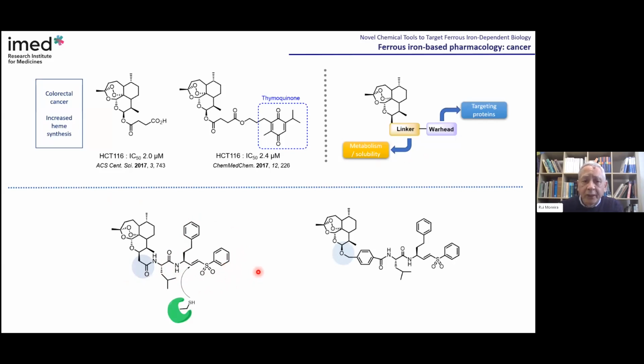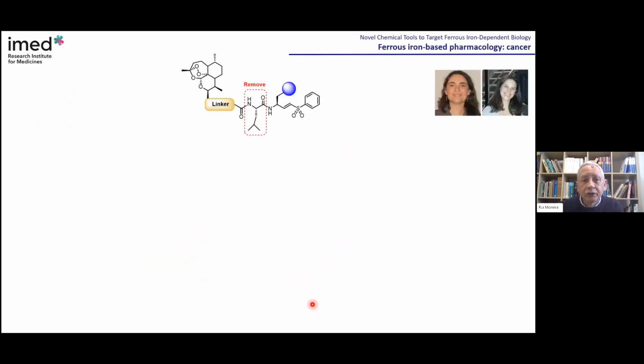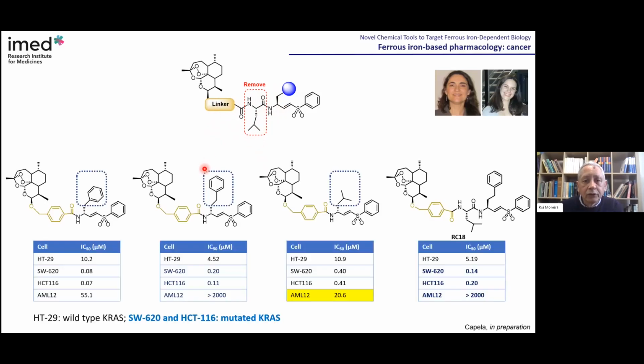So the principle was again the same, using dipeptidyl vinyl sulfones, having the peptide sequence typically found for cathepsin inhibitors, using a linker to modulate physical chemical properties, and the endoperoxide. And in fact, we were able to identify quite potent compounds against colorectal cancer cells. From here, we screened and generated a library of compounds by changing some of the amino acids in the sequence, removing a second amino acid, and of course by changing the linker. Some of the compounds of this library are depicted here.